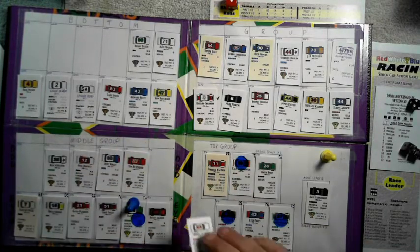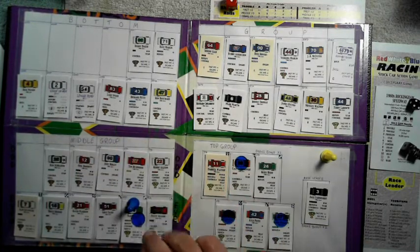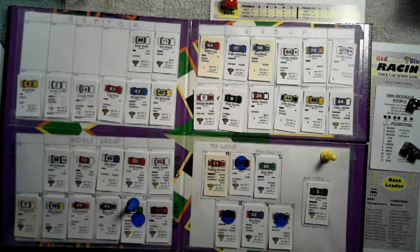Rusty Wallace up to the number 2 spot. And that's going to do it for that turn, almost. Need to fill the gap. Rick Wilson, is he coming up? Needs a two. Nope. Ernie Irvin, is he coming up? Needs a three. No. Lenny Pond needs a two. Nope. Lake Speed needs a three. Gets it.